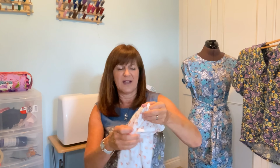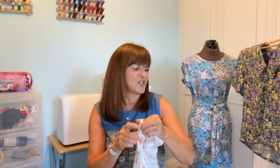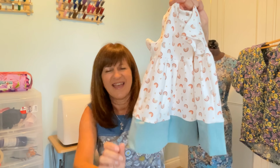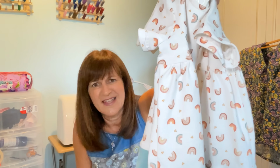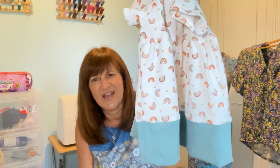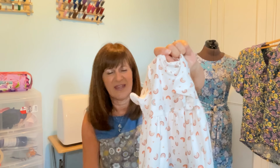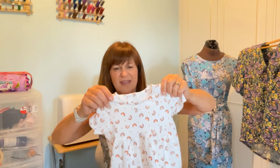But I had this lovely, I made it in jersey, even though it's not for jersey, I did make it in jersey. And I had this lovely rainbow fabric. And I put a contrasting band on the bottom. Now, there is green in those rainbows, so it did tie up, but I'm not too sure at all. I think it looks too heavy as a colour. I'll come back to what I did in a minute.